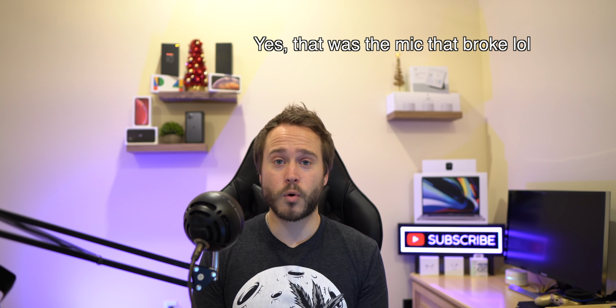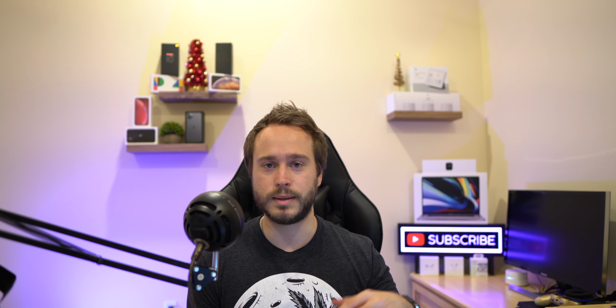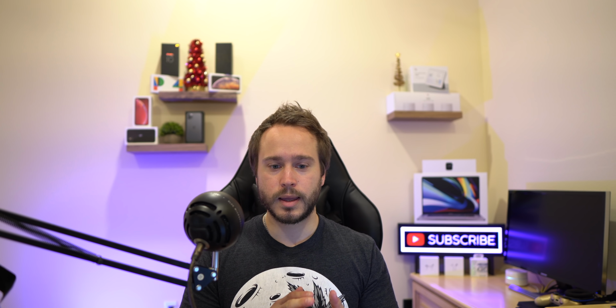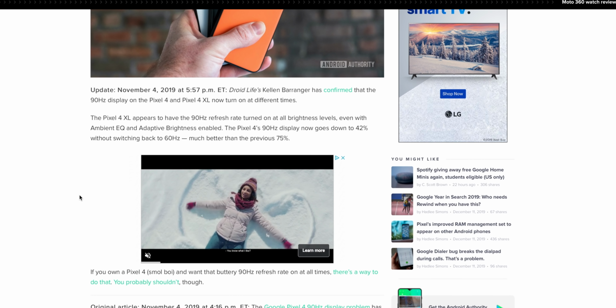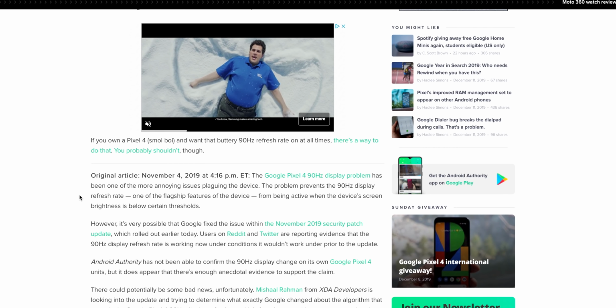So as I said before, I did get the update, and this update fixed my main concern with this phone, and that's the 90 Hertz display. Before the update, the phone was more at 60 Hertz than it was at 90 Hertz. The only time it would go over to 90 Hertz is if the screen brightness is all the way up. I mean, come on, put 2 and 2 together.